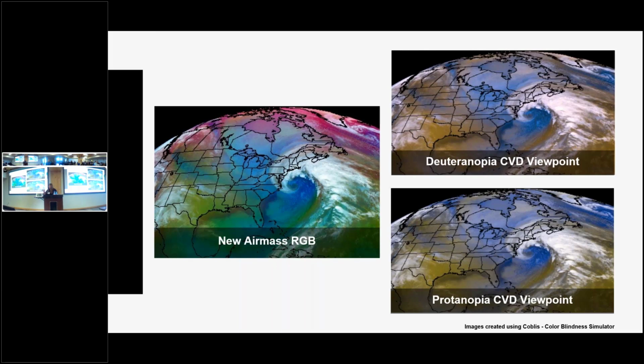It might not solve the problem and might not be the best image for every single forecaster, but it can at least give them a starting point. So at least we're trying to get this new air mass RGB into AWIPS. Talking to Bill Line about what you've done, I'd love to talk about the dust RGB, getting that in as well, and just basically having this available to forecasters. And then it can also be distributed to the public, and just talk about equality and equity and helping our users that might have color vision deficiency be able to see these imageries.